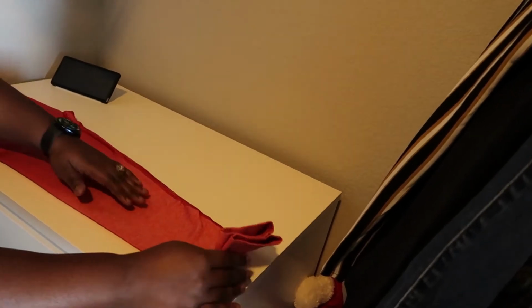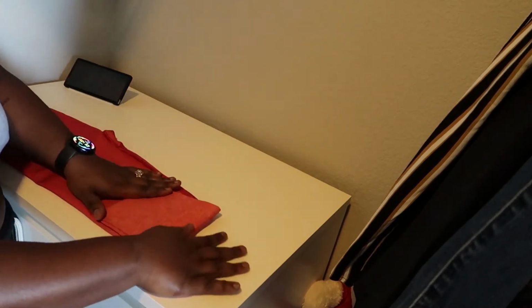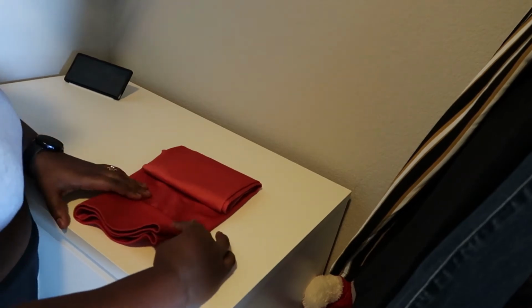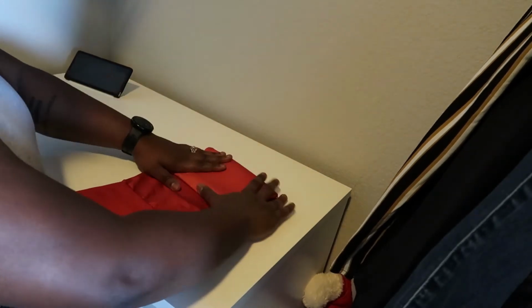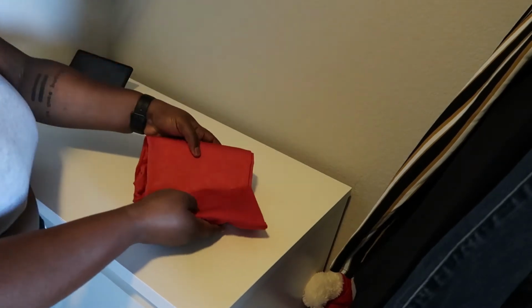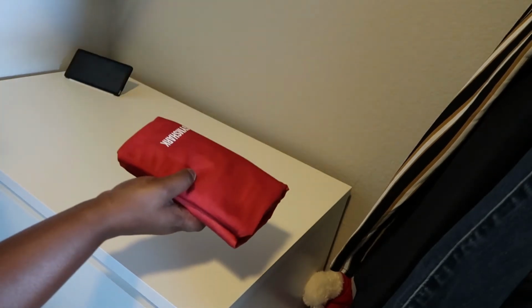All right, so you just fold in the bottom of the leggings, and then I'm close to the seam, but I'm probably gonna go one more time. Then fold the top part of the band in. If it's really thick, it works really well like this. So fold that in, and then you just fold them together. So boom. That's how I fold the leggings, and I'm just gonna pop these into the drawer.